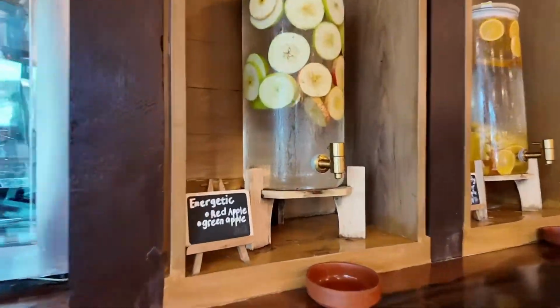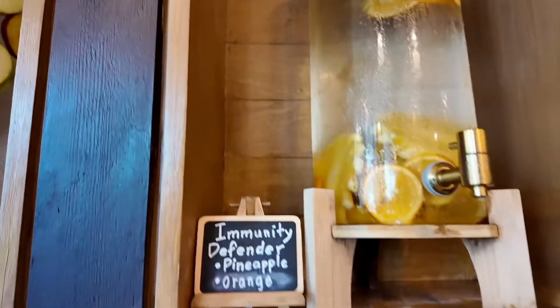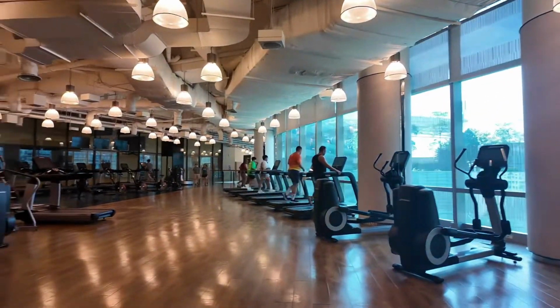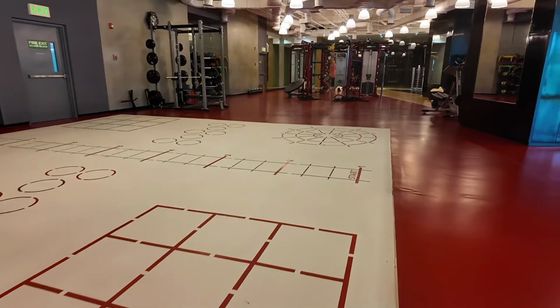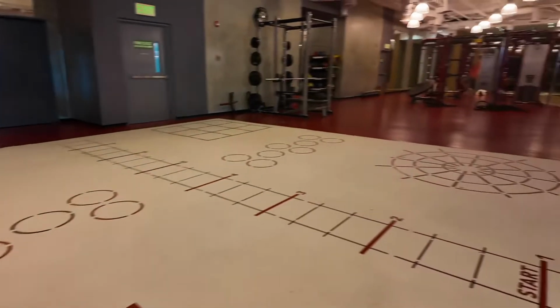And then we're going to take a look at the most exciting part, which is probably the gym. First of all, the gym has these crazy drinks for you, all free, guys. So if you're staying at the hotel, you get access to this massive gym. It's actually like a club. There's 2 stories of it. It's just so many different things.